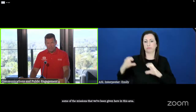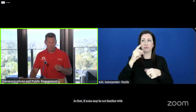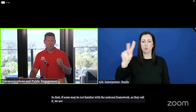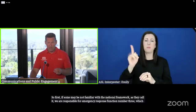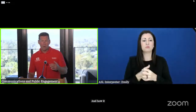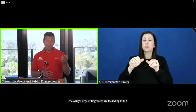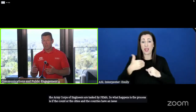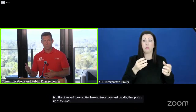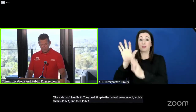So first, if some may not be familiar with the national framework, as they call it, we are responsible for emergency response function number 3, which is basically public works. And how it works is the Army Corps of Engineers is tasked by FEMA. If the cities and the counties have an issue they can't handle, they push it up to the state. The state can't handle it, they push it up to the federal government, which is FEMA, and then FEMA will turn to us and give us tasks.